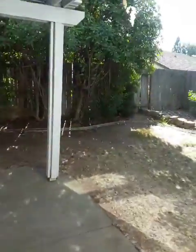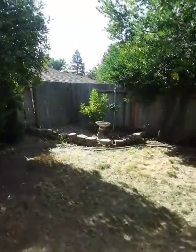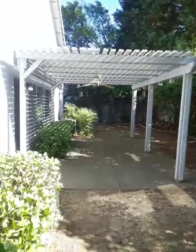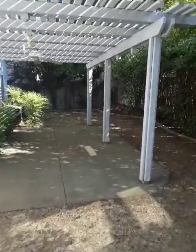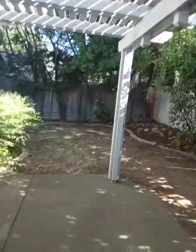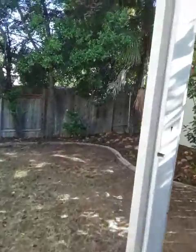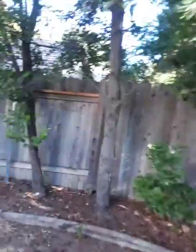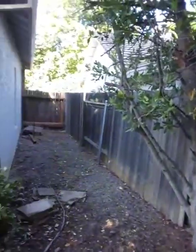We'll be fixing that fence in the back. It'll be repaired. Side yard. The tenant has not vacated yet, and some of this is her property. Backyard. Small side yard.